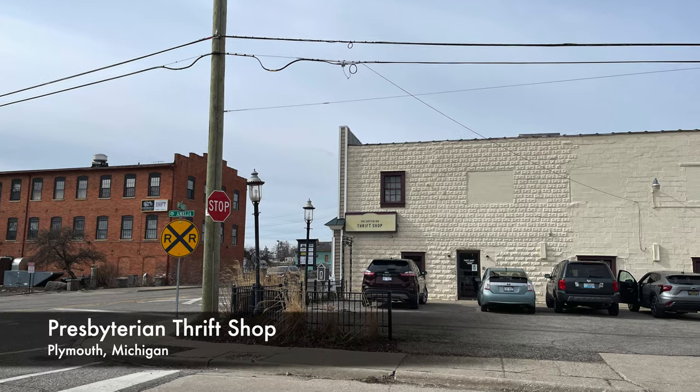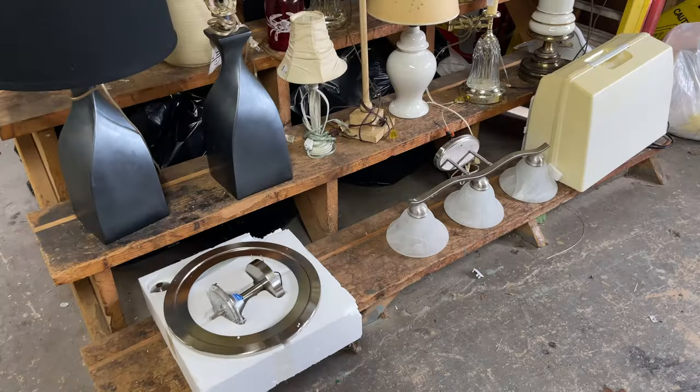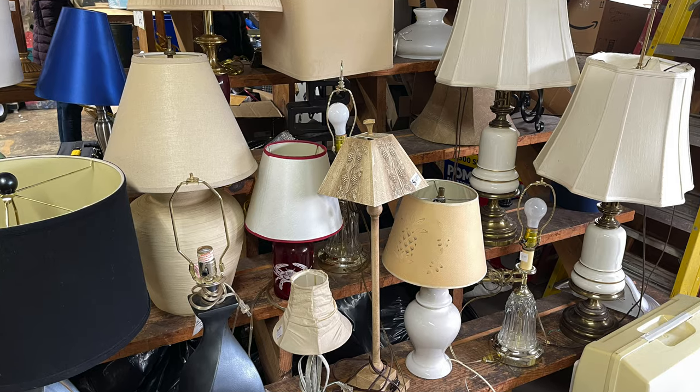As the week went on and things were selling in my booth, I knew I needed more items. So now I was getting a little bit more official with my thrifting adventure. I thought I would visit a place I've never been to before. I decided to check out the Presbyterian Thrift Shop in Plymouth, Michigan. I had just never been there and I'd heard a lot of good things.